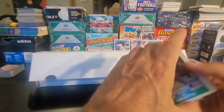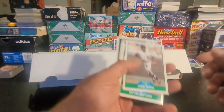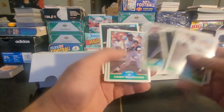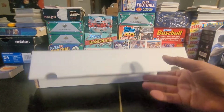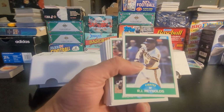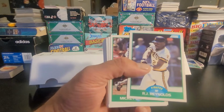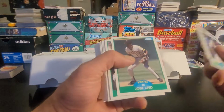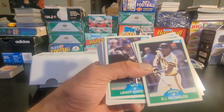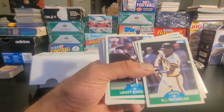Lance Parrish, Milt Thompson. Give me 1 second here. All right, keep it moving here with Jose Uribe, Kevin Seitzer, Chili Davis. Not much there. All right, next stack. Try to get through this very quickly. I mean, again, there's not all that much in the 89 score that's really of all that. Treadway, Dykstra. Dykstra, after his career and probably during his career, the amount of trouble he got himself into is incredible. There's been a lot of stuff, a lot of stories about him.